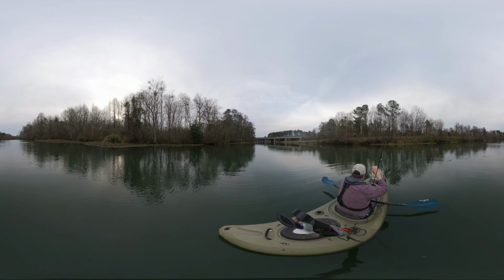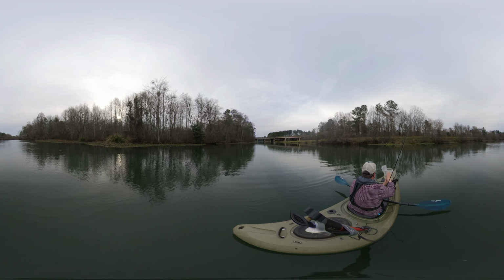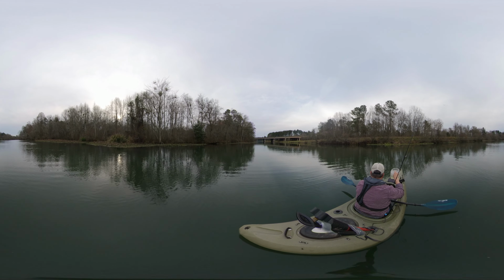Okay, that's a big perch right there. Probably at least a pound, probably more like 1.5 pounds. But it was definitely the biggest of the day. She was a monster.